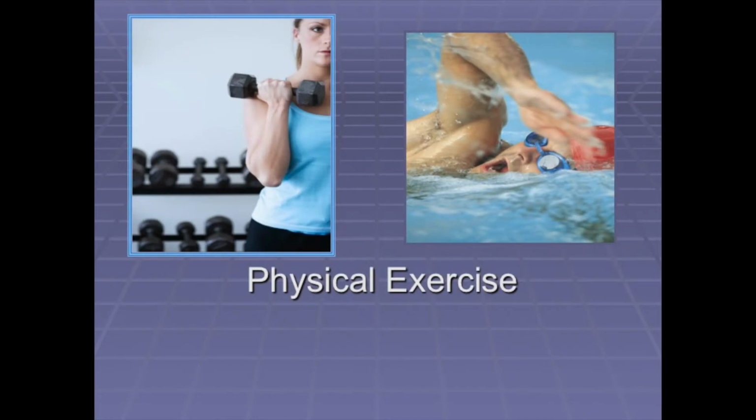First thing we're going to talk about is physical exercise. Why is physical exercise so good for your brain? Because again, you increase that oxygen uptake to your brain. Things like walking, running, dance class, yoga, meditation, weight training, exercise.